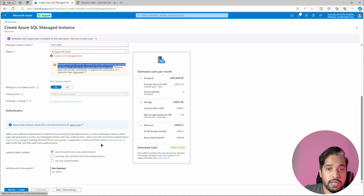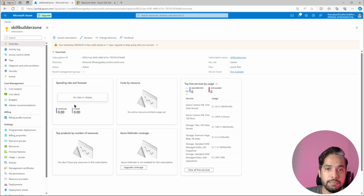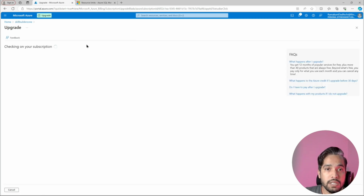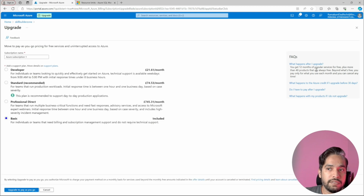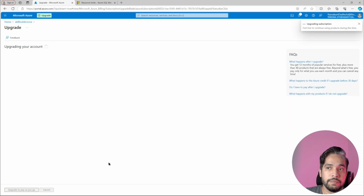Okay, so I cannot see the banner to accept the free SQL Managed Instance option. That's because I do not have the pay as you go subscription. It's a free tier. I'll go ahead and upgrade my subscription. You don't have to do it if you already have a pay as you go or any other type other than the free tier. If you have any other supported subscription, you should be able to see that option.